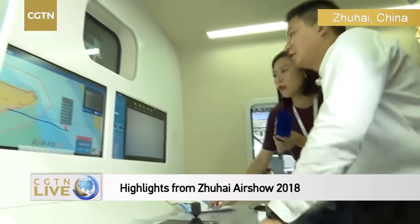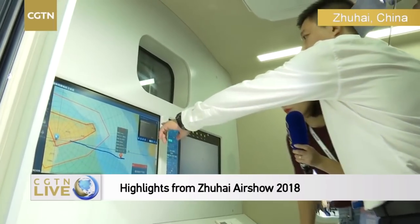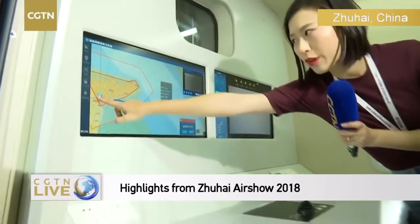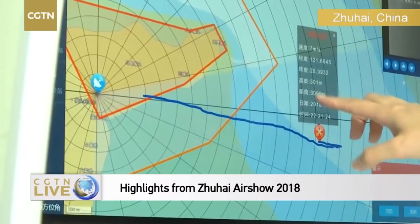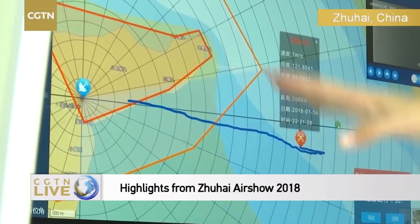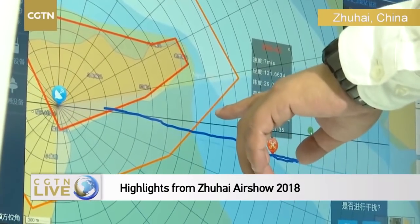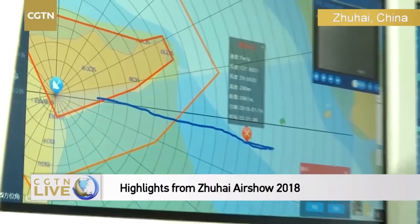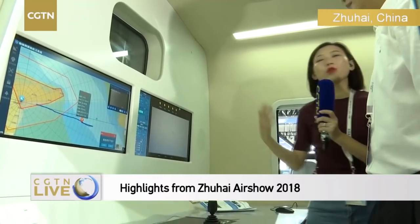Okay. This is where we are, and this blue circle is the coverage, and this one is the drone, and you can see it's approaching us. And this is the height, the distance is 3,000 meters away from us, and it's approaching. The orange circle is an alert area, so when it gets in, it will ask you to decide whether we take measures to sweep the drones away. So that is the principle. That is how this radar system is working.